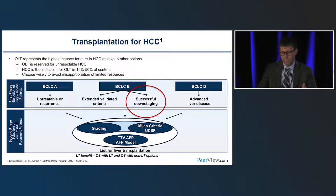Now, because of organ allocation challenges, patients are waiting up to 2 years, certainly in my center, to get transplanted with their main indication being liver cancer.